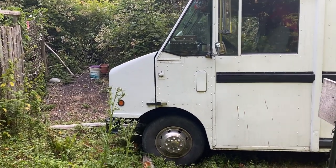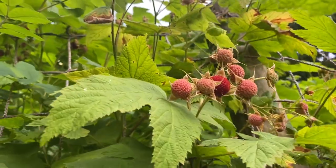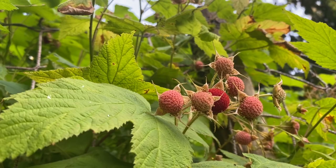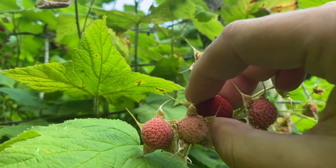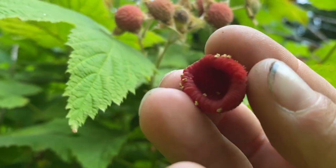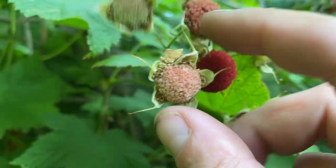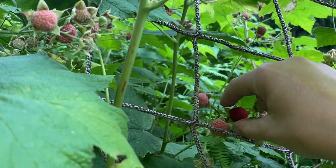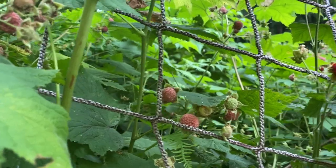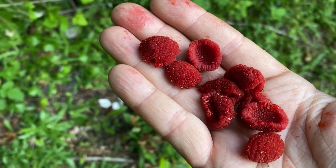So I'm parking on a private property, place where my friends are. And look, these are thimbleberries. Like a half berry. Oh my God, they're ripe. Yum. It'll go lovely on my breakfast this morning.